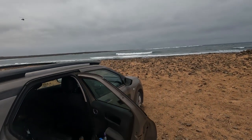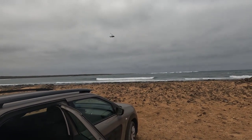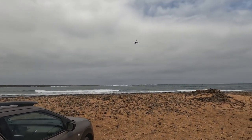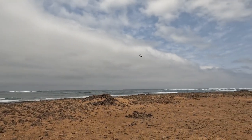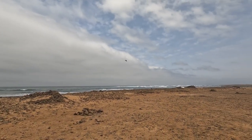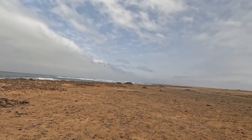Oh, what is this? Look at this. Straight across the beach. Well, there we go, 700 grams, happy with that, very happy. Till next time, as I said just now, tight lines.